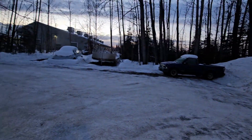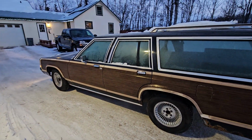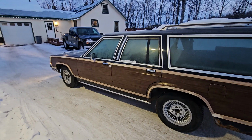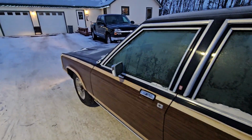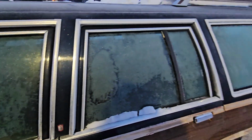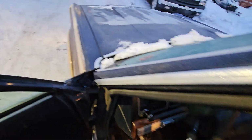Same with that S10. When I got it, it was sitting on a trailer for a few months. I think the person who owned it got in too deep with other projects and stuff, and they heard this motor ticking away, and they're like, I don't know. So I'm gonna get this thing stuck away.